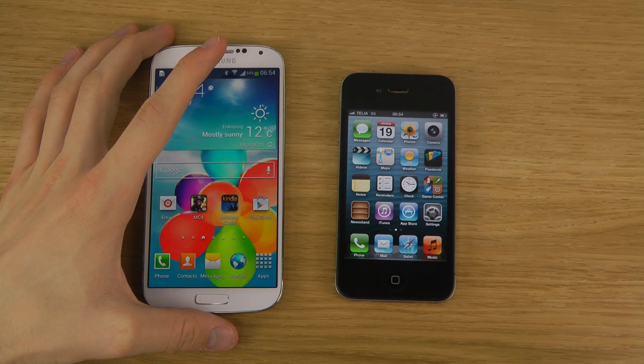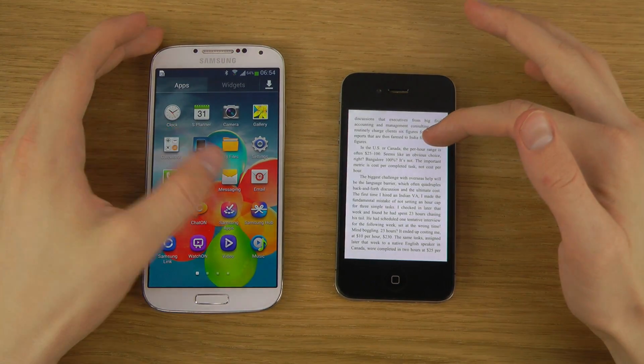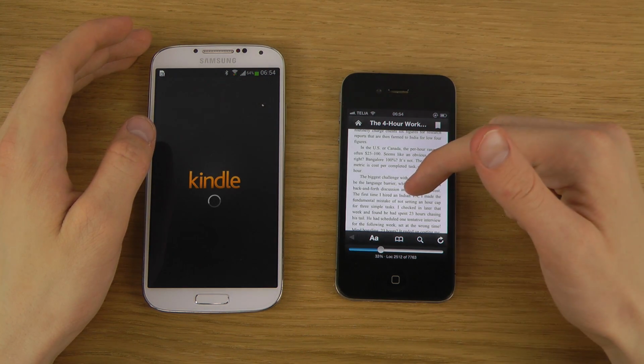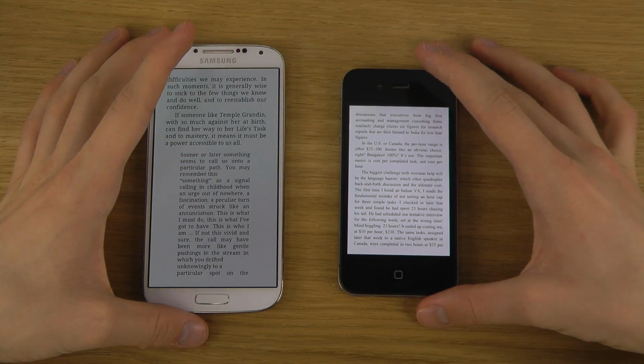So, if we also now can check out some quick Kindle. And if you don't know what Kindle is, then that's reading. It's for us awesome people that love to read and consume media. So now, okay, this is interesting.